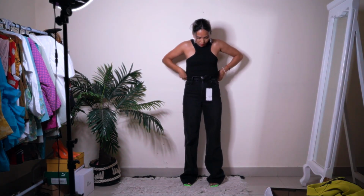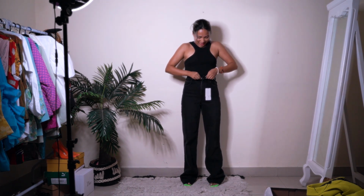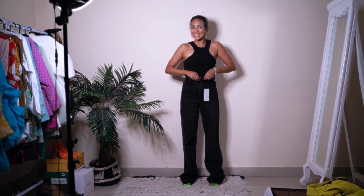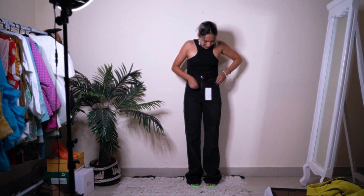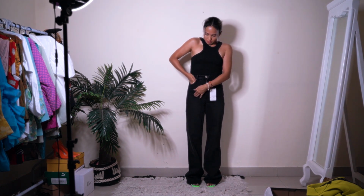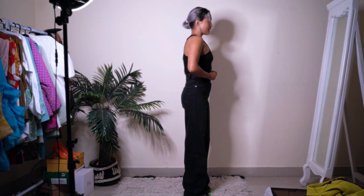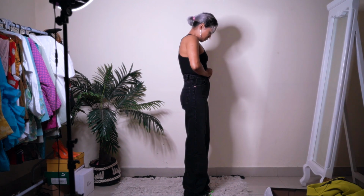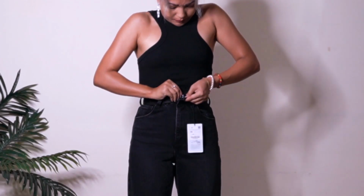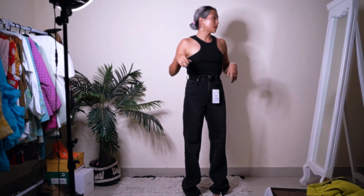Okay, so here we go. It feels a little tight to me. I think probably I need to order it in a slightly bigger size because it does feel tight. Okay, but anyways, just sorting the pockets out. I guess I need to buy a size bigger. I'm just not able to button this. It's so hard. Okay, I give up. I'm just gonna break my nails.